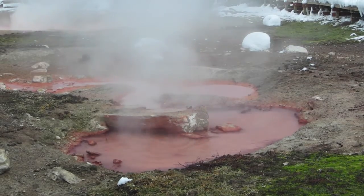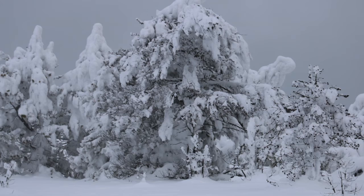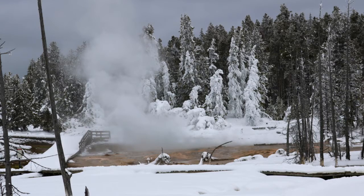The steam given off by all the geothermal features would provide areas for green grasses to grow, as well as creating a fog of ice around trees, bushes, and everywhere you looked.